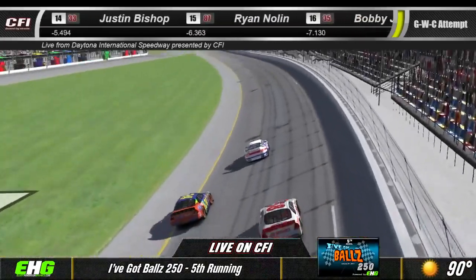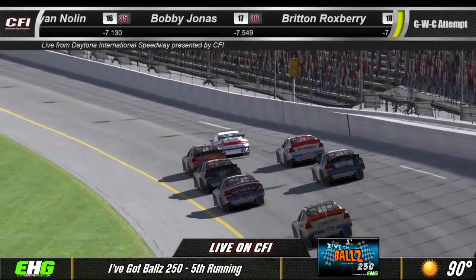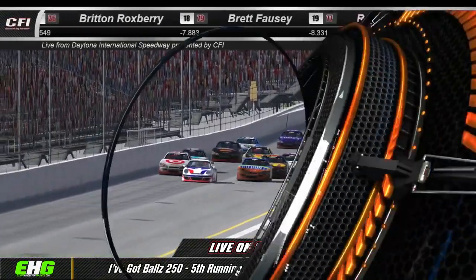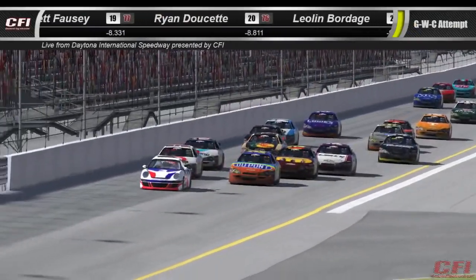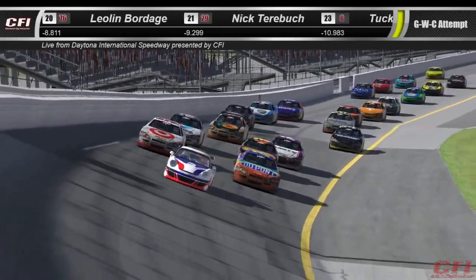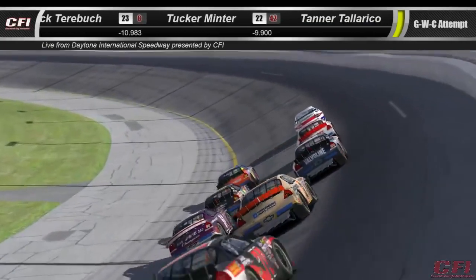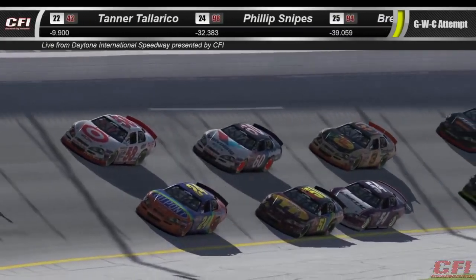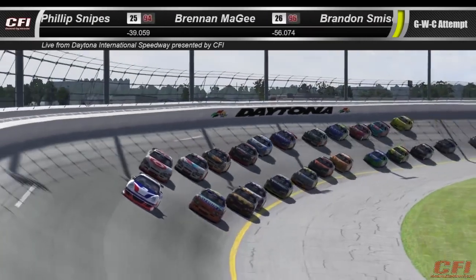But as we come to the stripe, 1 lap to go before the first attempt at a green-white-checker finish for the I Got Ballz 250. If you have tuned in at a good time here, we are getting ready for what could be another historic finish. We've had many historic finishes here for the I've Got Ballz 250 races, and Brennan McGee's races in general have always produced really incredible finishes. So, I don't know, boys. This could be another one.